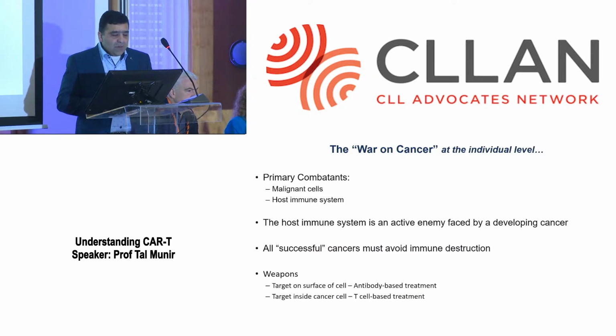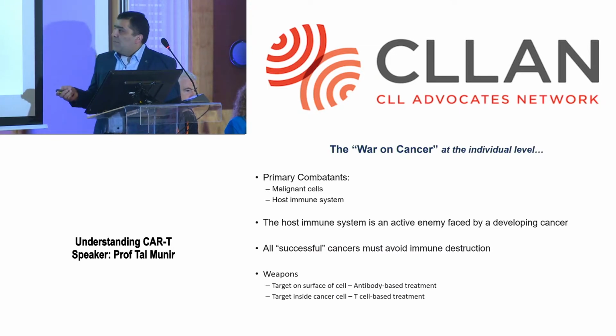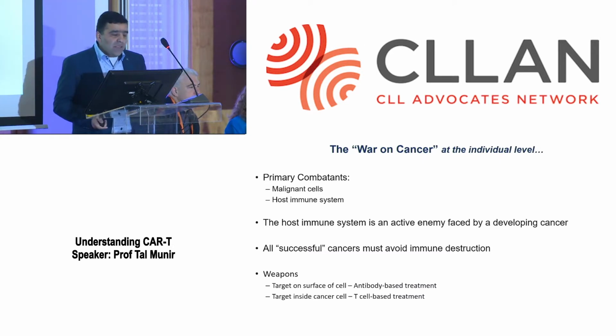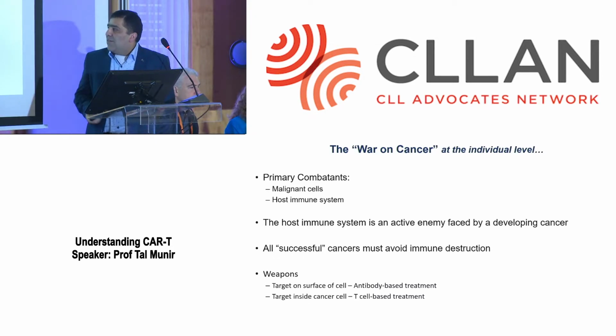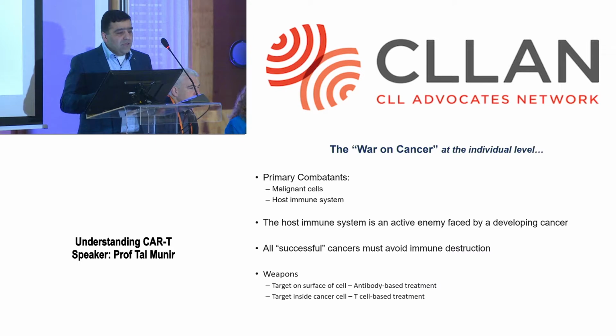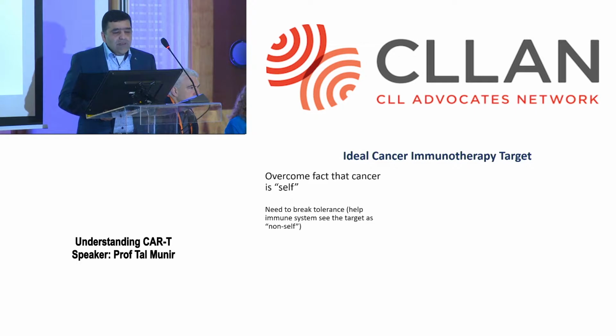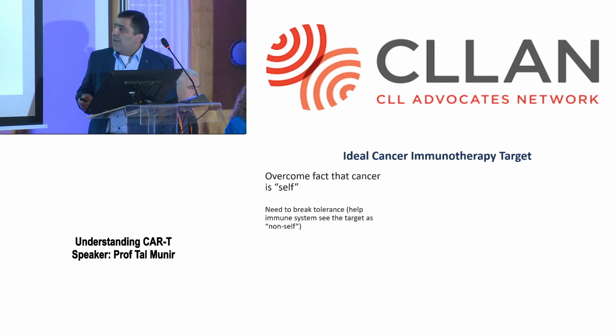The host immune system is an active enemy faced by a developing cancer, and all successful cancers must avoid immune destruction. Once they overcome that hurdle, they start to grow and cause problems. So the ideal cancer immunotherapy target overcomes the fact that cancer is self. It needs to break the tolerance and help the immune system see the target as non-self, as foreign. And that's where CAR T cells are beautifully designed to do that.